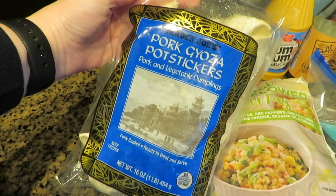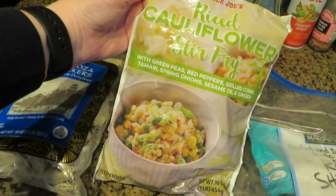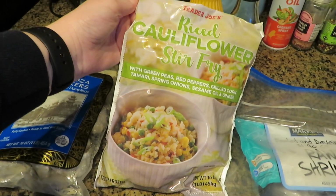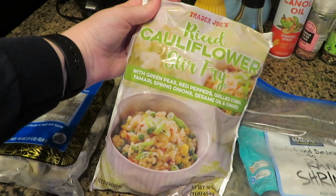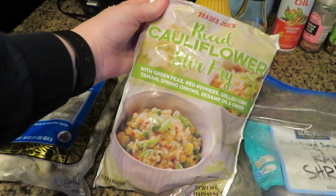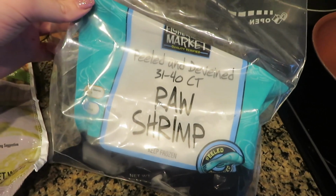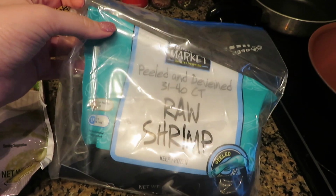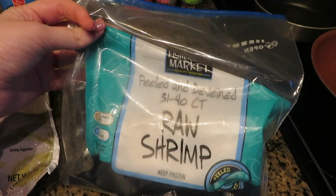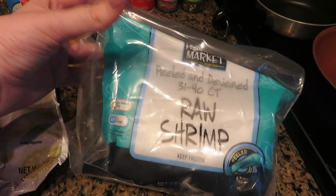Just going to cook these up on the stove top along with this rice cauliflower stir fry. I don't know that I've shared this one before, but I've shared that I like their stir fry, and I like this one because instead of rice, it's using cauliflower, so it helps out with those calorie cutting days. And then I'm going to add some shrimp to this that I have thawed. I like to keep frozen shrimp in our freezer all the time because it's super easy. It'll thaw in like 15 to 20 minutes with a little bit of water.